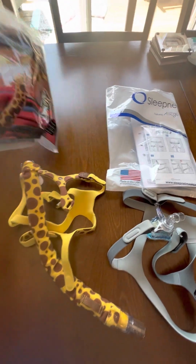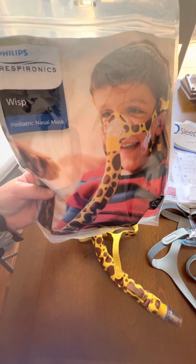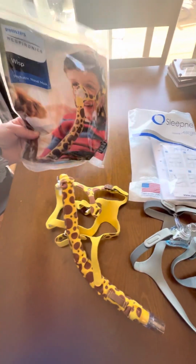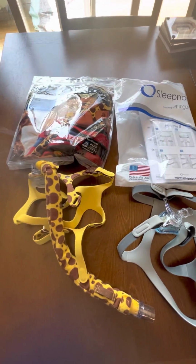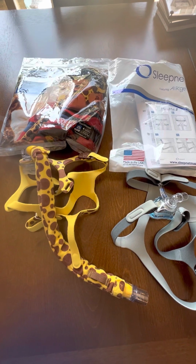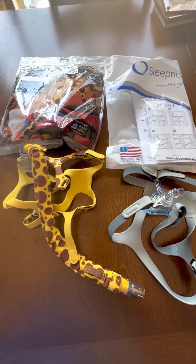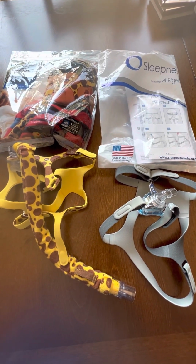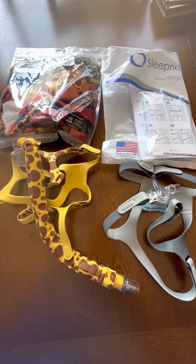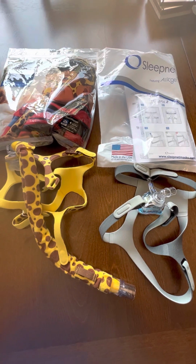So Philips is very widely known. They're very much out there, and you may be told that this is the only option, but we want parents to know that there are other options out there, and these aren't even the only two options. There's another mask called a Pixie, which is supposed to be very good for small kiddos as well. We have not tried that mask, but it is one that I would like to trial, so we have a backup option to this Mini Me 2 if it does work.